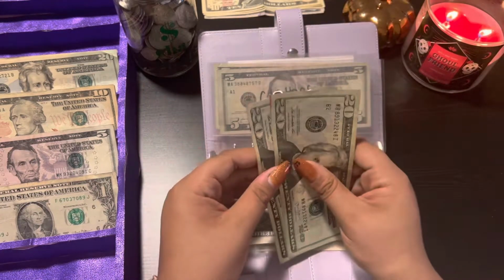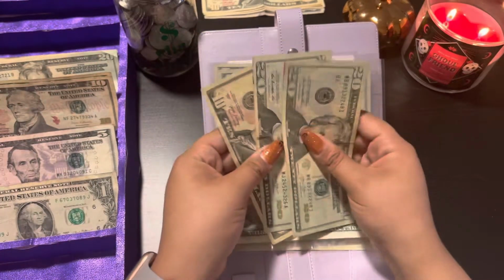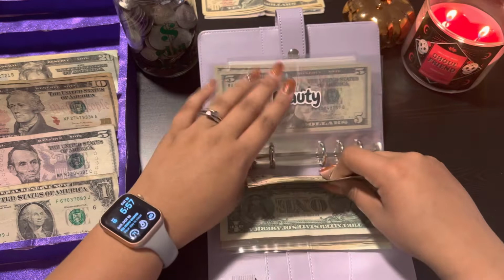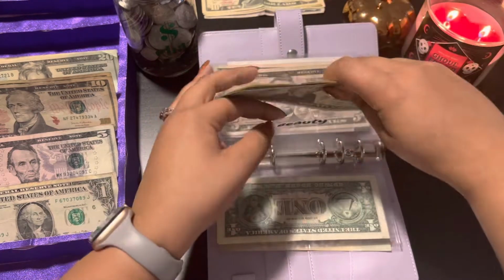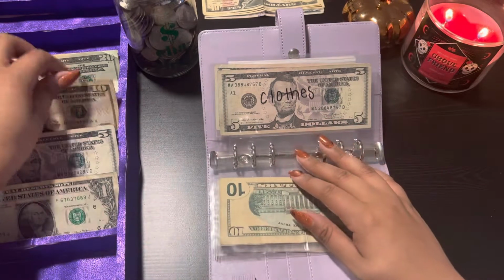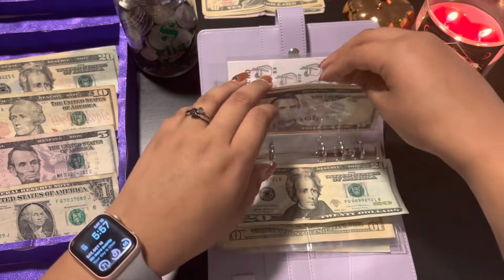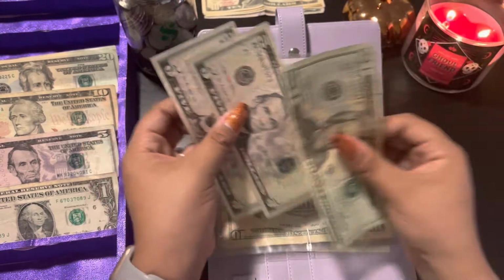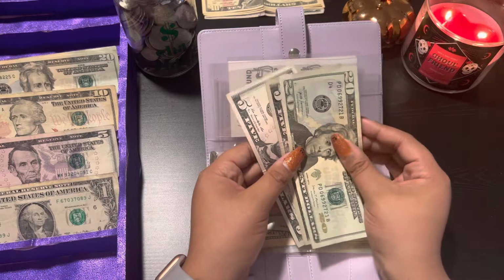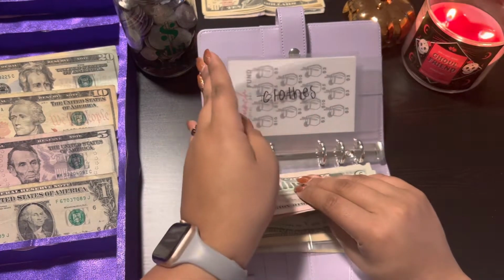Beauty is getting $10. And that puts us now at $50. Clothes is getting $20. I didn't realize I budgeted $20 for clothes. That's amazing. Okay. Like I said before in my last video, I just got a new job and I need more clothes. So we have $20, $25, $30 in clothes.